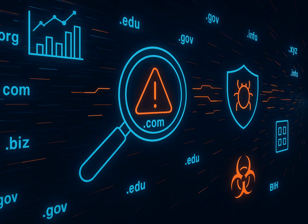What is domain intelligence, really? Why is it so vital with this daily flood of new domains? Right. So at its heart, domain intelligence is basically like building a dossier on every website address. You're collecting and analyzing all the information tied to a domain name. That's registration details: who owns it, when it was registered, and also where it points on the internet, the IP address, the hosting company, the name servers it uses, even its security certificate. All that technical background stuff.